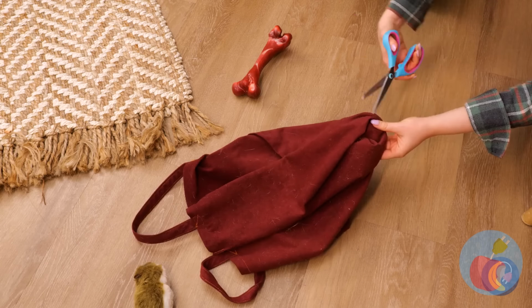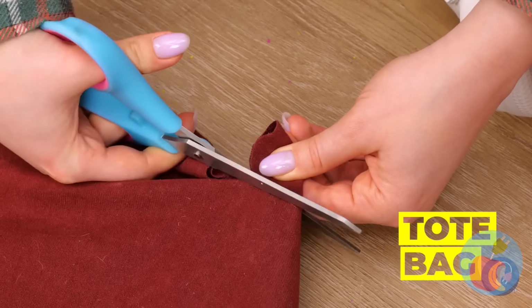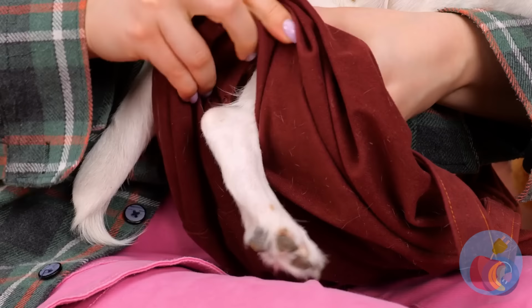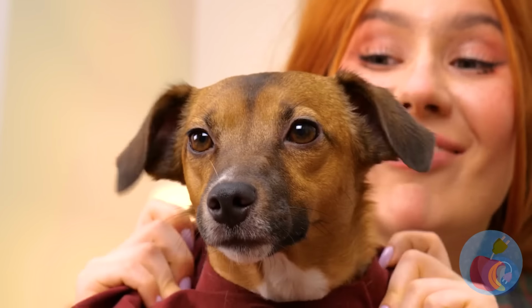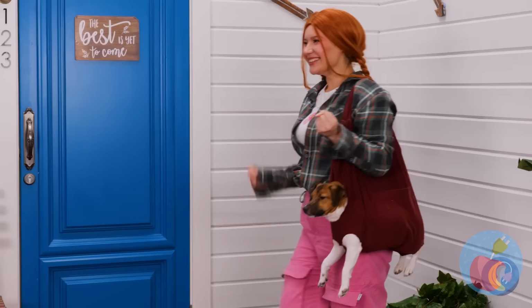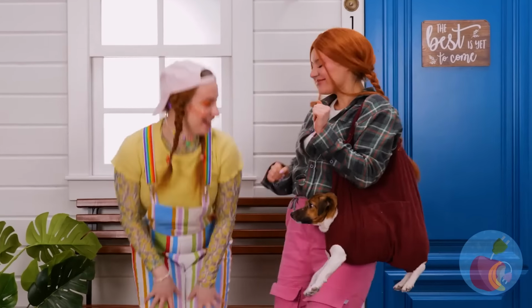You're the perfect fit inside this bag. A few cuts, and it's a custom-made carrier. What you waiting for? Sooner you leave, the sooner you share your pup with the world.